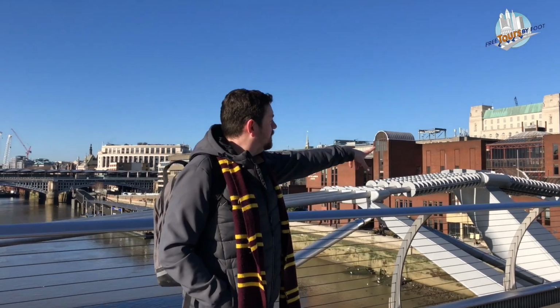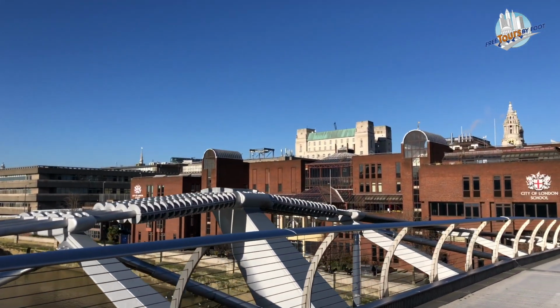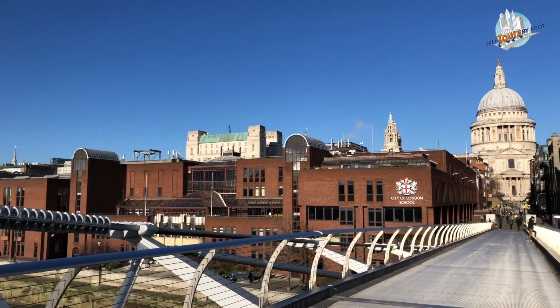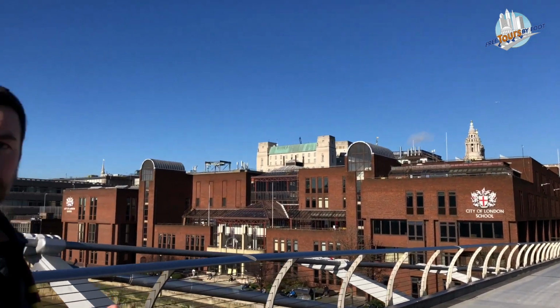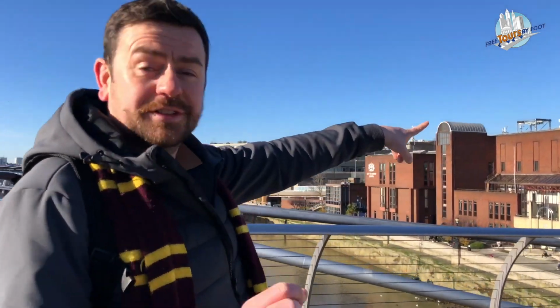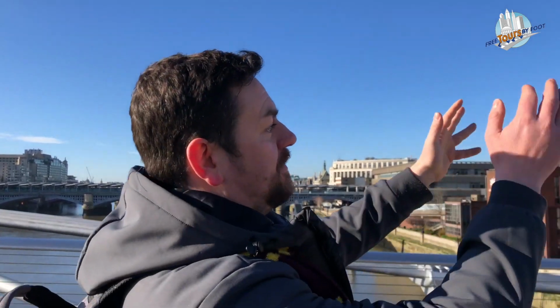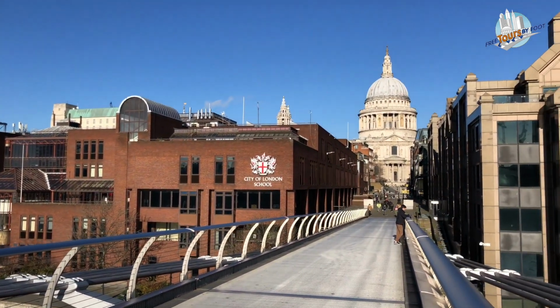We have the City of London School here. This is the oldest school within the City of London. Very, very famous people have studied inside this building. Probably our most famous person would be Daniel Radcliffe. While he was filming Harry Potter, he studied here for several short months before finishing his education on the movie sets. What I like about it, you have the City of London School next to St. Paul's. What a beautiful view.